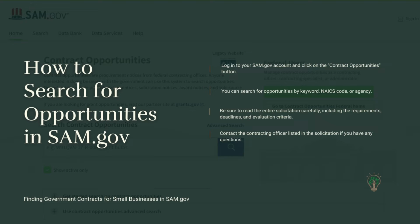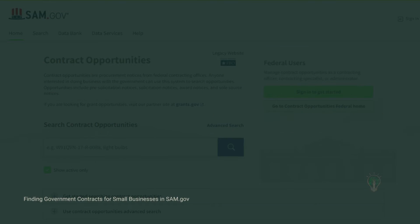So we're going to use the search bar to find any opportunities that are specific to our business's capability and any interest that you may have. But there is a search filter inside of SAM.gov that we can utilize to fine tune and generate in the system what we're actually looking for. We're going to dive into that next.